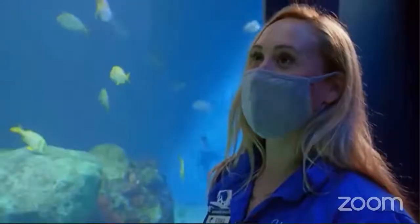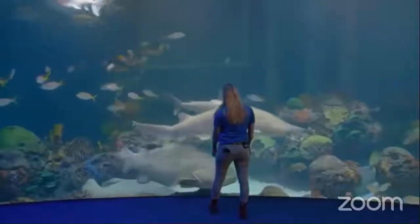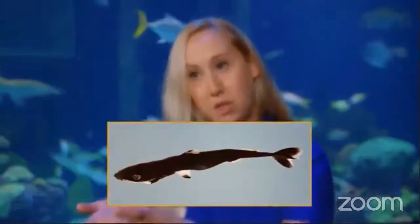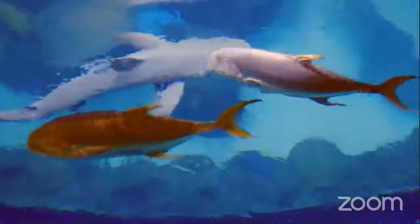My name is Erika Intro, and I am a senior biologist here at Wonders of Wildlife. My main focus is our Out to Sea exhibit, which includes our wonderful elasmobranchs of sand tigers and sandbar sharks. There are so many other sharks, and it is a diverse group that can fit from the palm of my hand, which is the pygmy shark, to the whale shark, which can reach over 40 feet.